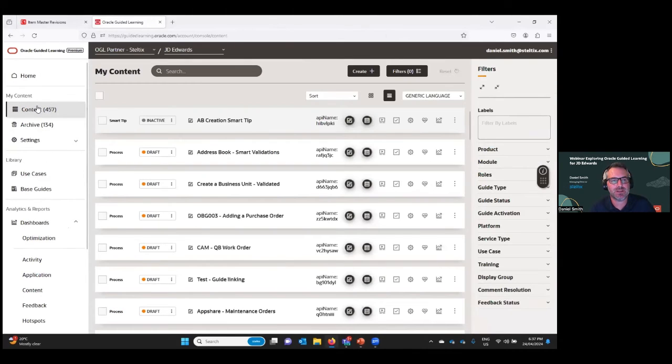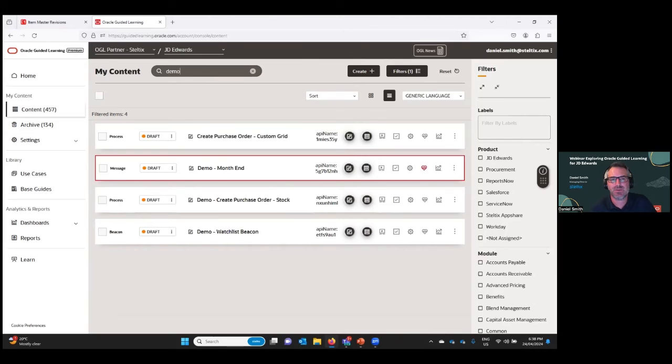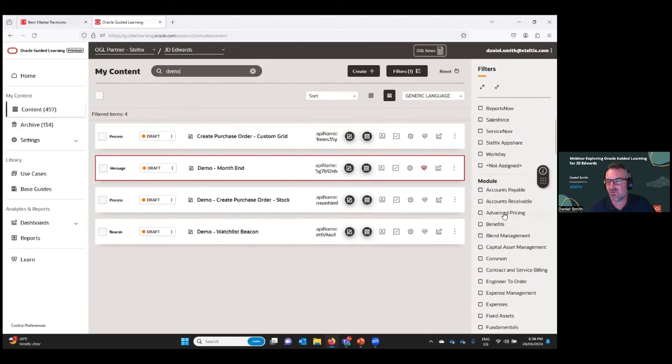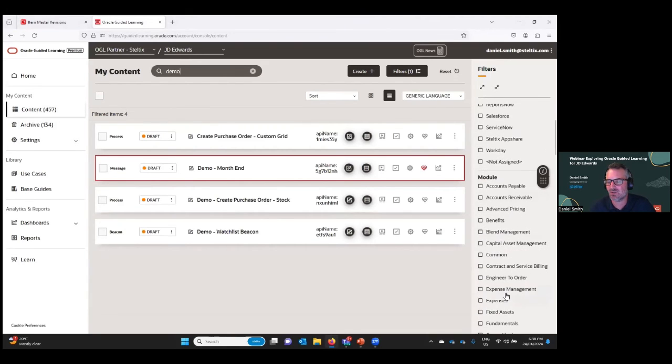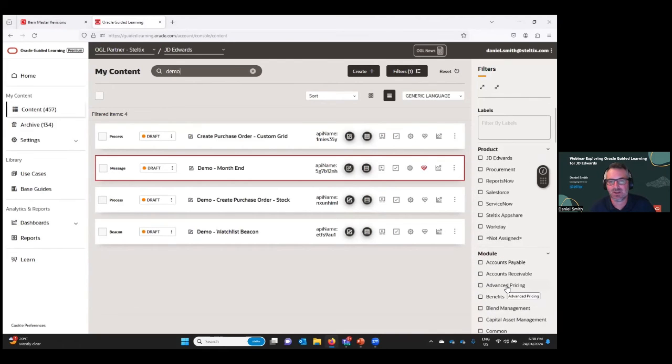So again, within the OGL console, we are using that application to manage all of the content. And here is where we administer all of the components of the material that we've got. So pre-populated, when you engage with Steltex, we'll ship a lot of the pre-built content, but you can see there's a multitude of different products you could manage training content for. It's aware of all the JDE modules. So it's got a high level of integration to JDE.